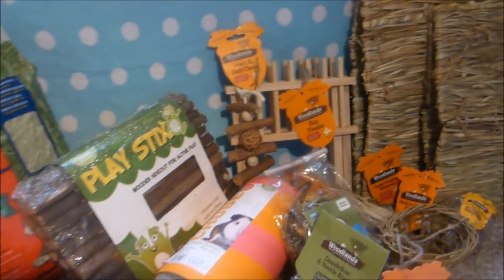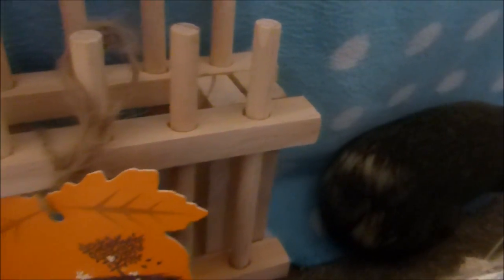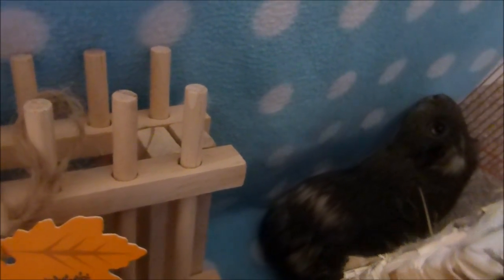I don't know where Sprite's disappeared. She's gone behind there. Are you in there somewhere? Okay. She seems fairly happy, I think. Are you gonna come out or are you staying there? It must smell nice hiding under the seagrass.